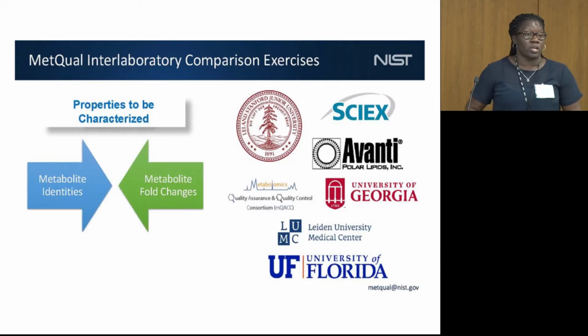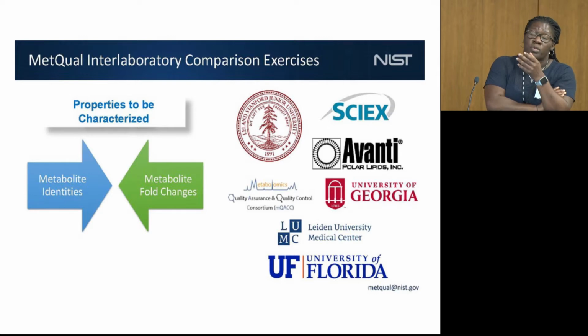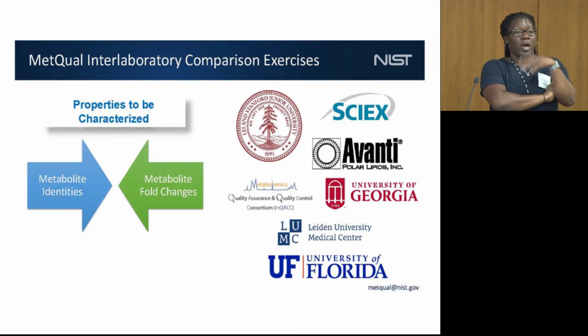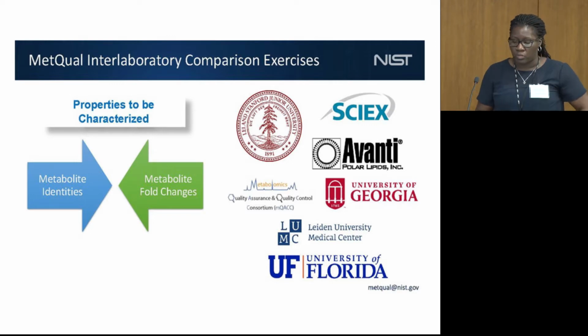And so we started doing some interlaboratory comparison exercises. We have our own that's going to launch soon, but we've been working with SciEx and Leiden University to evaluate the lipidizer and what type of data researchers get when they use those materials with that instrumental platform. We just started working with the University of Florida and Avanti to kind of spike different things into the samples and see how that impacts analyses. We're working with the Metabolomics Quality Assurance and Quality Control Consortium so that its participants can also help us evaluate the metabolite profiles of these materials.